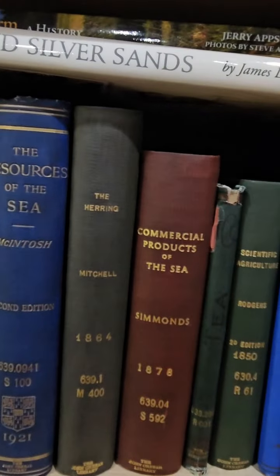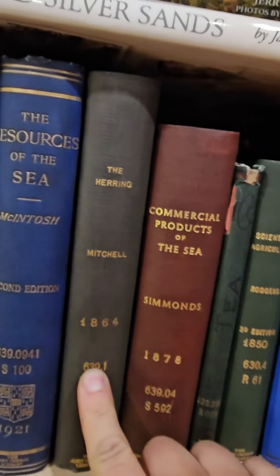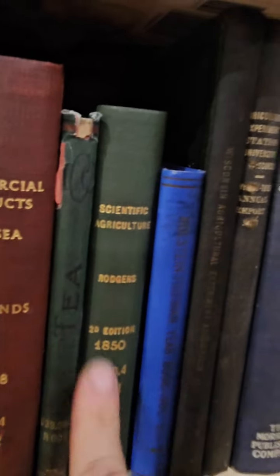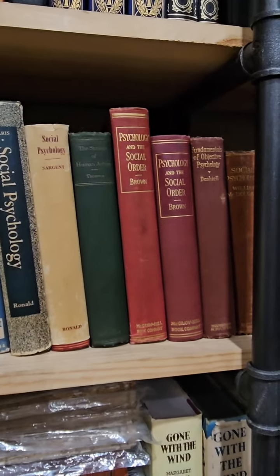We got some cool old fishing books. Actually, this is 1878 Commercial Products of the Sea, 1864 book on the herring. Resources of the Sea, Scientific Agriculture from 1850. We got lots of these really cool patent books. Those have tons of illustrations. We've got a nice little selection of old psychology books.